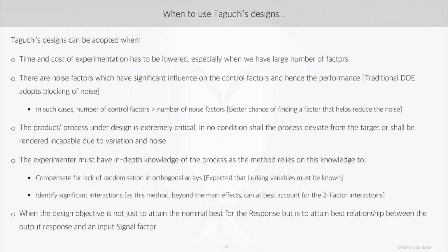In some cases, it is not the optimal best we are after when it comes to the process output. Especially in a product scenario, at times we want the output to vary in a controlled way when an input factor is changed. As an example, take the accelerator pedal in a car. In the car we would want the rate of acceleration to be tied to how much we press the pedal. Now such a factor is called the signal factor. So here we are referring to the accelerator pedal in the car and the depression that is put on that pedal. That forms the signal factor.